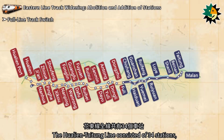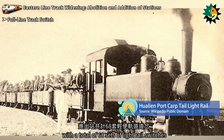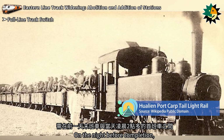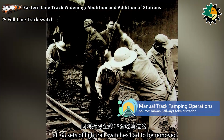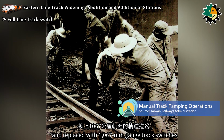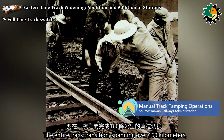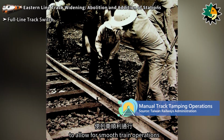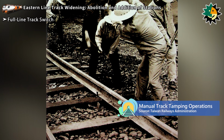The Hualien Taitung Line consisted of 34 stations, with a total of 68 sets of light rail switches at station entry and exit points. On the night before completion, between the last train of the day and the first train at around 2 a.m., all 68 sets of light rail switches had to be removed and replaced with 1,067 mm gauge track switches. The entire track transition, spanning over 160 kilometers, had to be completed overnight to allow for smooth train operations, a truly challenging and extraordinary task.